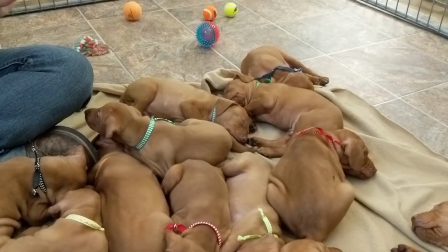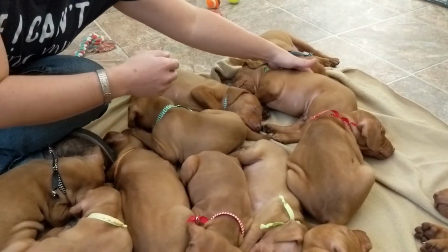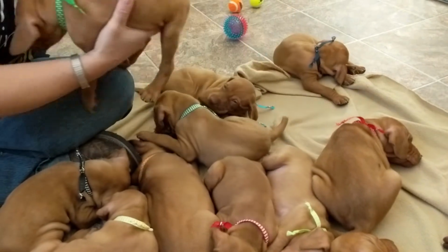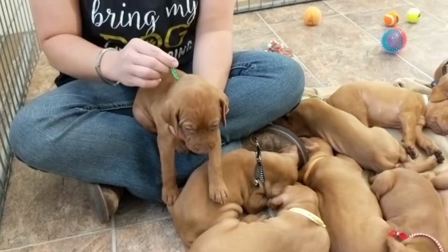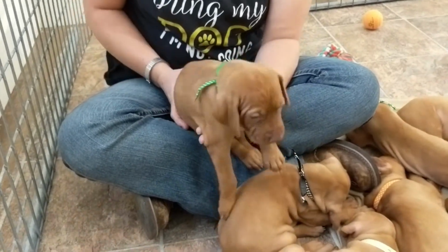Use positive training, please, please, please. I can't stress how critical that is for these pups. It's best for any breed of dog, but it's critical for a Vizsla to always be gentle and use positive training techniques. Here is our green polka dot of Willow's litter.